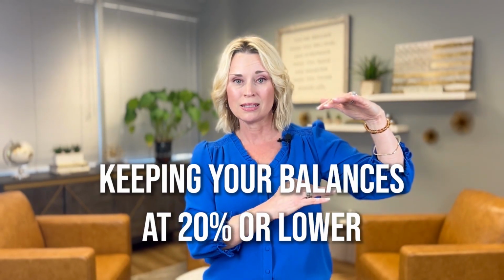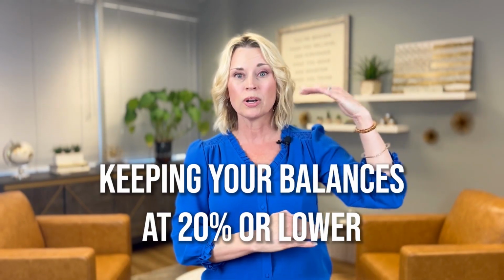even when that balance to the limit is maxed out, it's going to drop your credit score. The sweet spot is keeping your balances at 20% or lower of the limit. So in that scenario, at a $10,000 limit on your credit card, you don't want to have a balance running at $2,000 or more, right? You want to keep that balance at 20%, which 20% of 10,000 is 2,000, or lower.